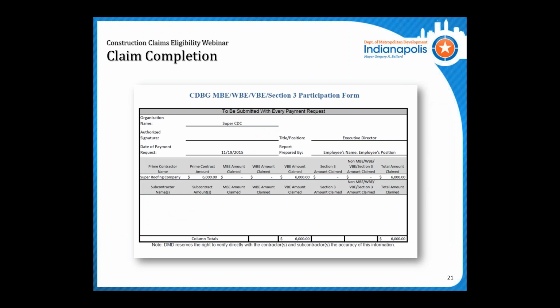This page is the minority business enterprise, women business enterprise, and veteran business enterprise certification and participation form. So the prime contractor will be any contractors you all are working with directly. And for this, say a business is certified as both minority and women business, you will have to ask them which one they are self-certifying as, because for the city we are only able to count one. Anything other than that will be double counting.